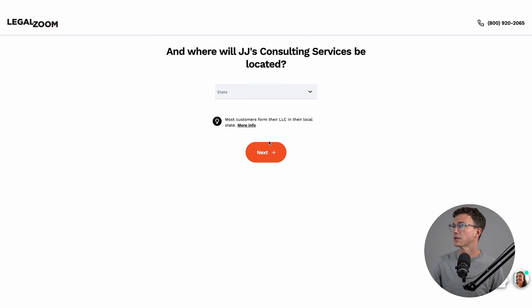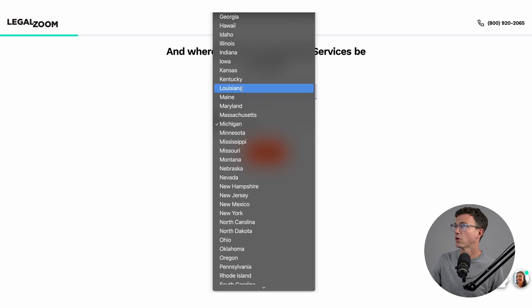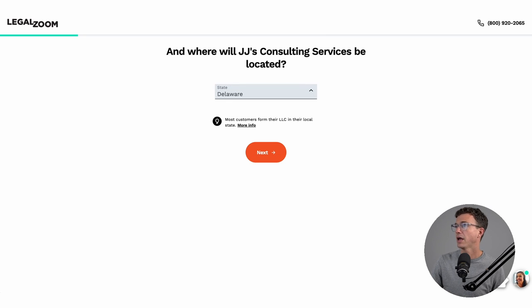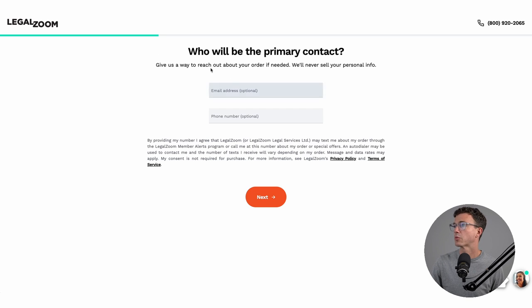Then next, let's do it in Delaware, probably the most common state for creating LLCs, or you can choose the state where you're located, and know that the fees are going to be different depending on the state. Great. Let's set up JJ's Consulting Services, entity type LLC, state of formation Delaware. Looks good to me. And then who will be the primary contact?